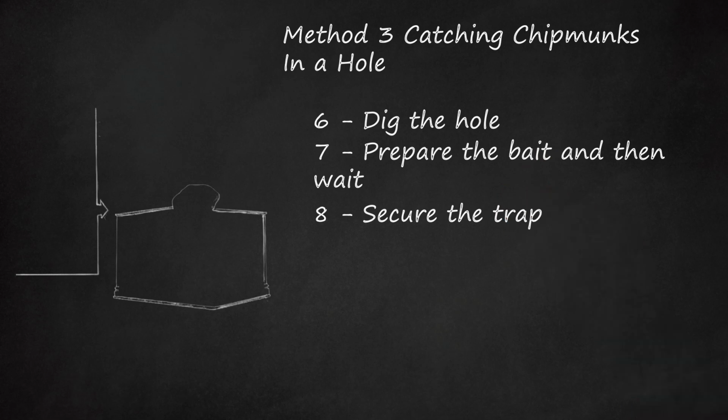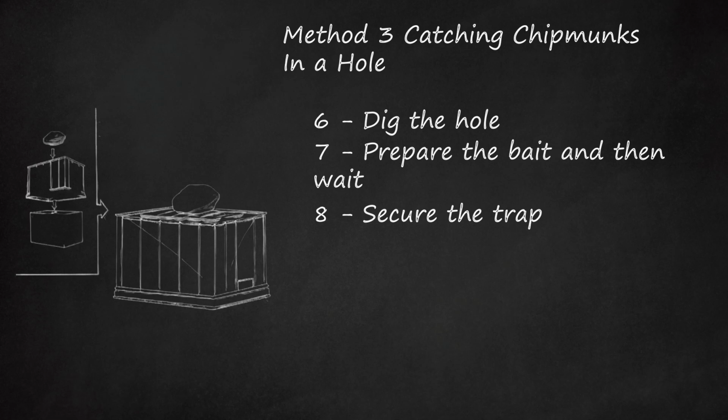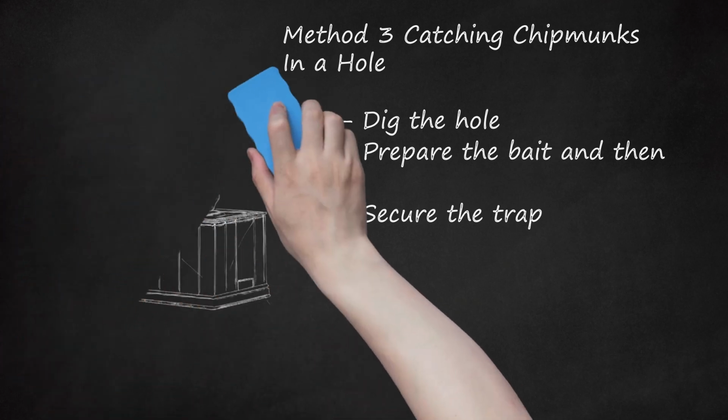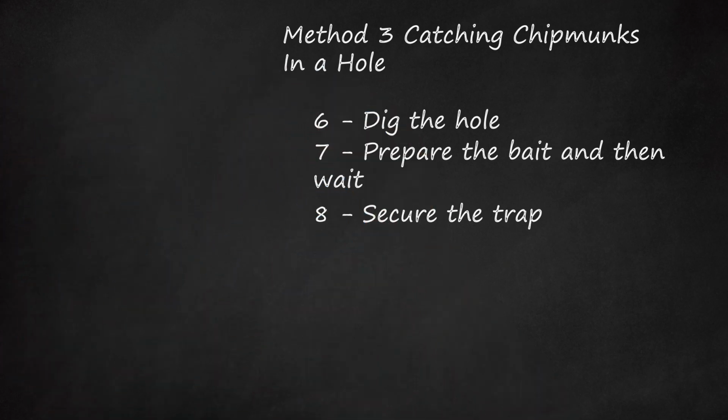8. Secure the trap. Chipmunks can chew through cardboard, so if you don't want it to escape the trap, you'll need an extra layer of protection. Get a large plastic box, one large enough to fit over the hole. Place it over the hole and place rocks or books on top of it to secure it.